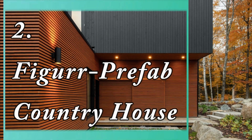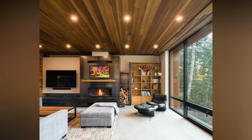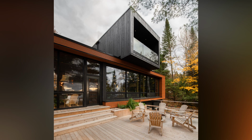2. Figurr Prefab Country House. The house was built according to the architect's exact plans, with its distinctive modular architecture. The house was designed with the goal of leaving a small environmental footprint and was constructed with sustainable and local materials. The huge windows catch the splendor of nature and flood the interior with light. Direct sunlight aids in the reduction of both heating and lighting costs. The outside facade's natural tint mixes in well with the wood's decor, while the opaque black accents offer an artistic touch. Indoors, the wood is warm and inviting.